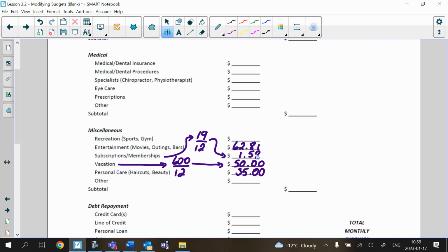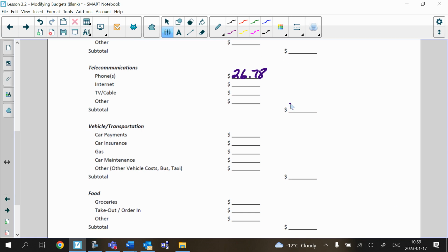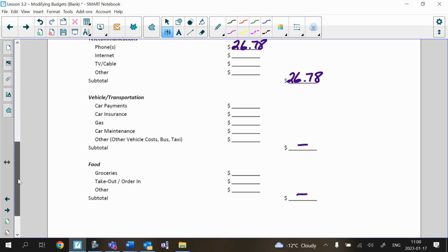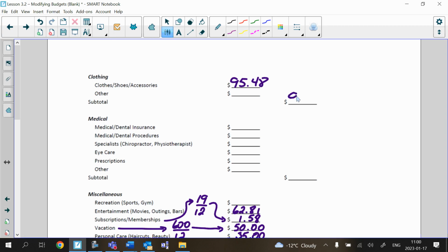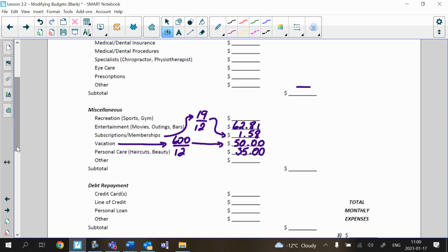So medical is covered under her parents, she doesn't have a credit card, doesn't have to worry about food, doesn't have to worry about rent. Okay, so let's total the expenses. Look at each section. Pretty straightforward. So this one is $26.78. That's all she pays for telecommunications. Nothing under accommodation, nothing under vehicle, nothing under food. She does have clothing, $95.48. Nothing under medical. But she does have miscellaneous expenses, so we got to add these four numbers up. And when we add these four numbers up, we get $149.39.